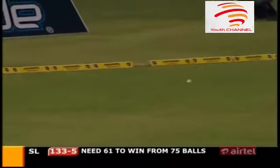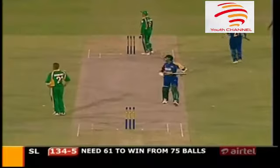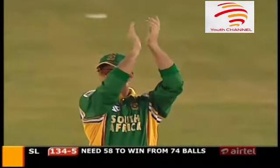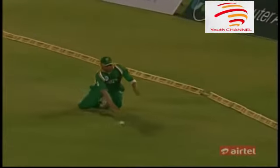So that's running away down towards the boundary. Will it get there? And I think he's managed just to stop it. Cullis down there diving away at third man. It has been referred to the third umpire. Have a quick little look at it, but I think there's too many dramas here. Very good commitment.